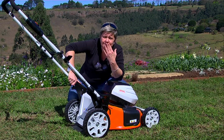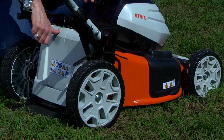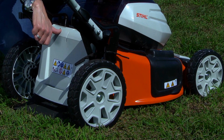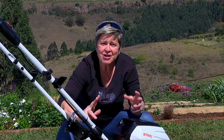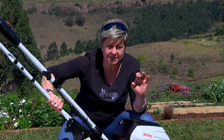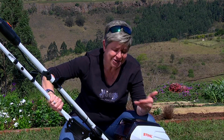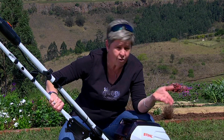Now you might say, well, isn't that going to build up thatch? Well, the argument is, and it's been proven, that it improves the carbon content of your soil, which in turn improves the ecosystem. So if you are mulching, it actually is feeding the lawn, and you don't need to worry about the huge thatch buildup because that would break down naturally. So with this machine, you can literally do with mulching or without.